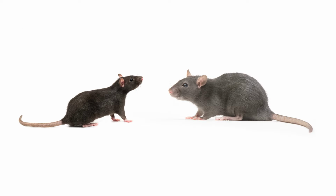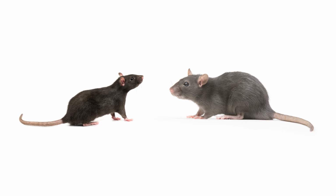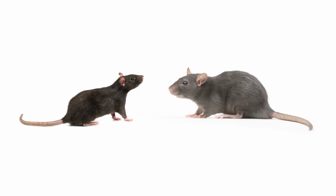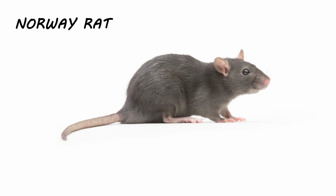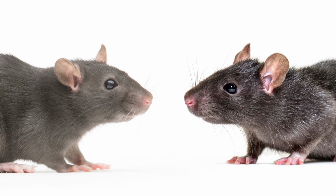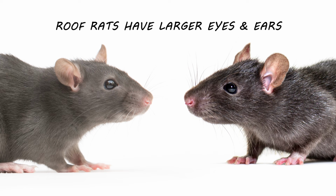Roof rats look similar to the Norway rat, another common rat species. It is important to know the differences between the two to properly identify what's infesting your property. Compared to roof rats, Norway rats have bulkier bodies with grayish-brown or reddish-brown fur. The average adult Norway rat's body is 7 to 9.5 inches long, with a tail that is 6 to 8 inches long. Their tails are shorter than their bodies. You can also compare their eyes and ears. Roof rats have larger eyes and ears than Norway rats, relative to their head sizes.